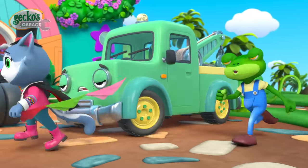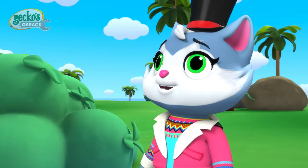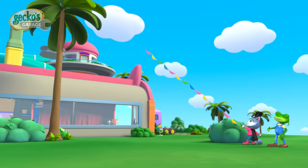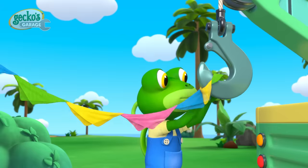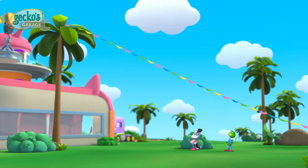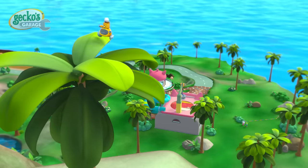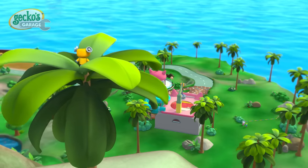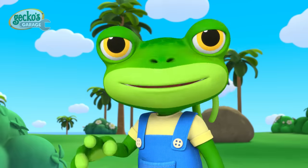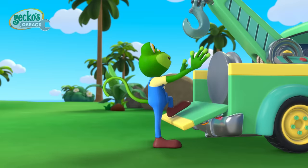Cat, maybe we could use your magic silks as a rope to get Yellow down. Buena idea, Gecko. Catch, Yellow! Go, Tilly Tow Truck! Hold on, Yellow! Poor Yellow's terrified of heights. Oh, no, Yellow! How will we get her down from that mountain? I know. We'll attach my spare magnet to Helena's grabbing arm and pull Yellow to us.